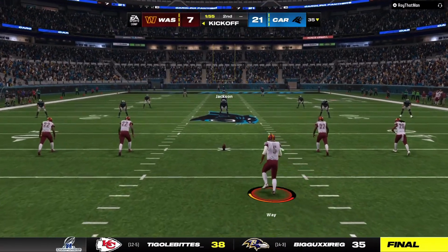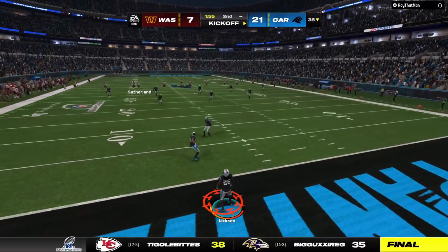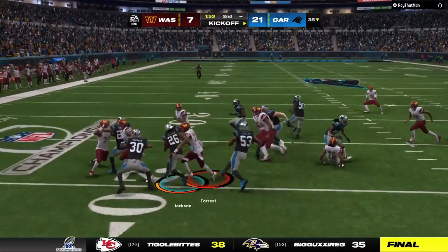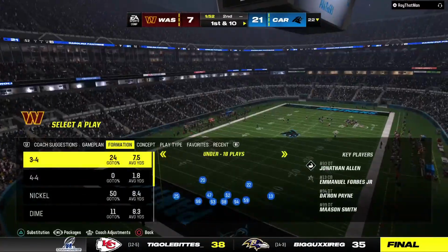Kick team out there for the Commanders as they send this one away. From a couple yards deep, he'll bring it out of the end zone, and he's up past the 20 to the 22-yard line.